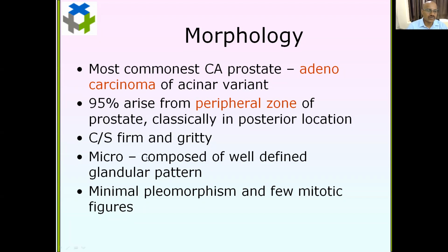So based on the microscopy, there are 4 types: adenocarcinoma of the prostate, transitional cell carcinoma, squamous cell carcinoma, and undifferentiated carcinoma. About 96% of the cases of carcinoma of the prostate are adenocarcinoma. Transitional cell carcinoma, squamous cell carcinoma, and undifferentiated carcinomas are rare.